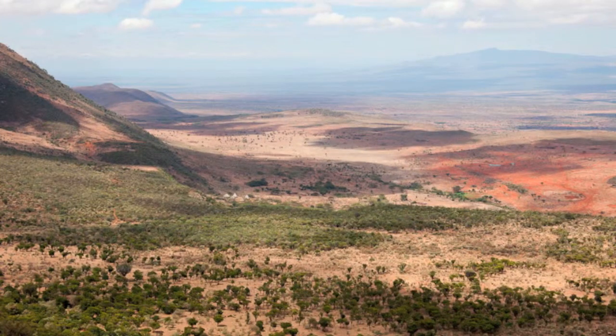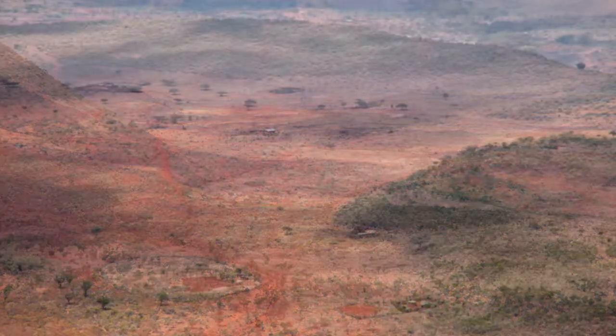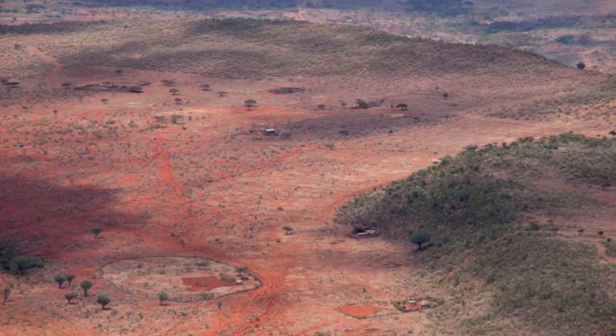The Great Rift Valley extends 3,700 miles from northern Syria to Mozambique in southeast Africa.